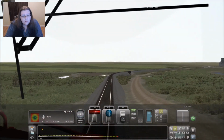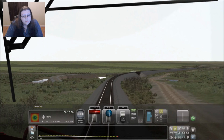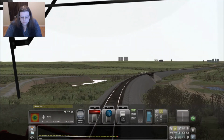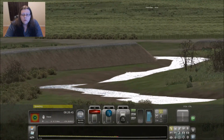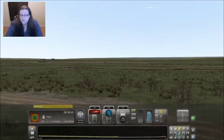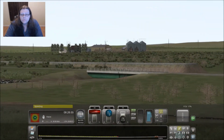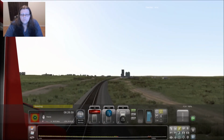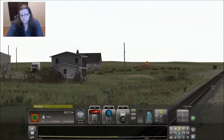Is that a pond? Oh, it's a little river with a dam. Kind of? It's a river. I don't know why I'm paying attention to the weirdest things. Crossing.